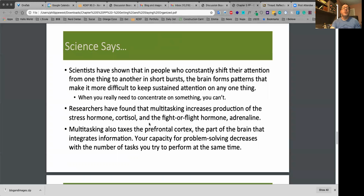The stress hormone cortisol and the fight or flight hormone adrenaline can actually be produced through multitasking. And multitasking takes the prefrontal cortex, the part of the brain that integrates information, and your capacity for problem solving decreases with the number of tasks you try to perform at the same time.